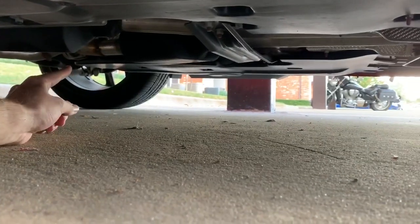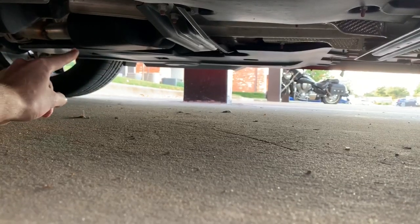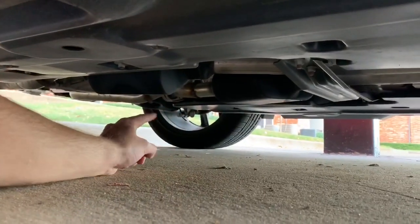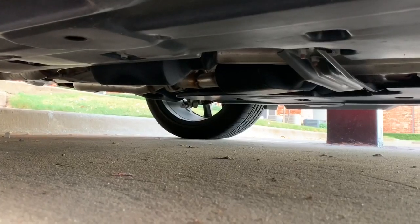So like I was saying, the pipe goes straight through, and it wouldn't fit if they were side by side right here. So I had to put one up a little bit and then one back a little bit and kind of turn it a little bit sideways. So those are the Super 10s right there.